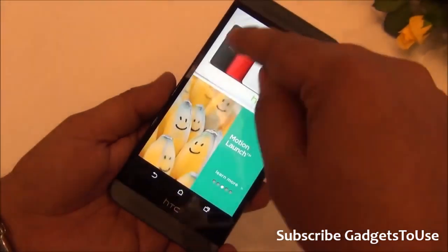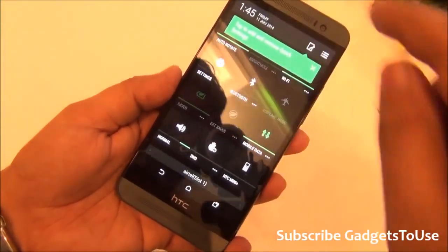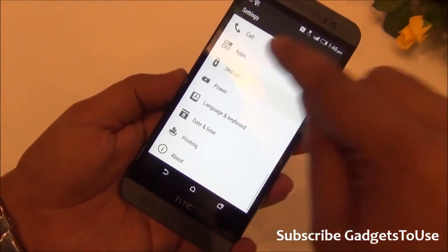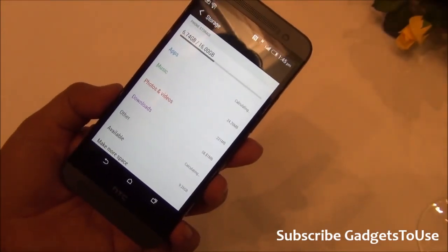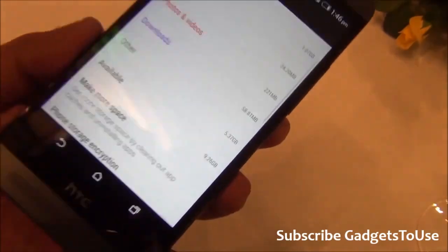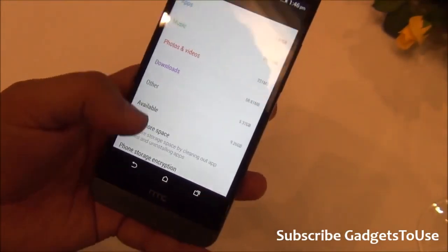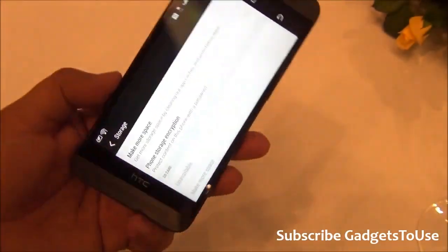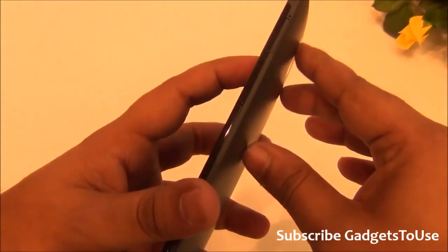And when we talk about the storage, let's take a look at the storage scenario. Once we go into settings, I can show you the storage department. Here we have the storage, and out of 16 GB, approximately 6.74 GB is being used. And the available storage for the user is around 9.26 GB, which is fairly good, I would say. Quite a good amount of storage is available. You do have a micro SD memory card slot as well on this device, so you can insert a micro SD memory card.